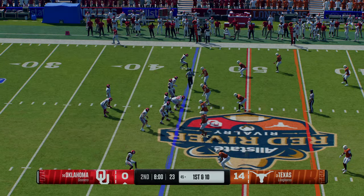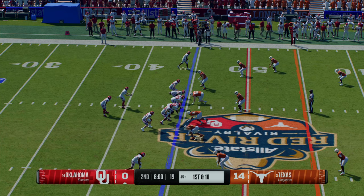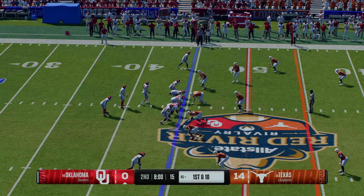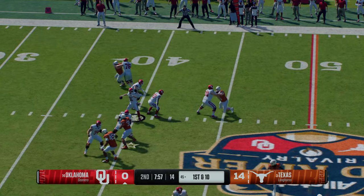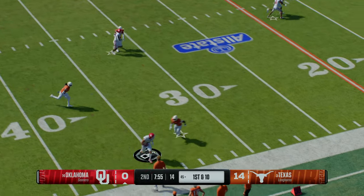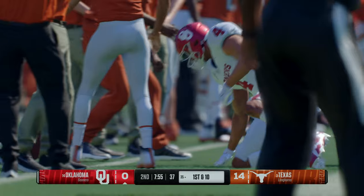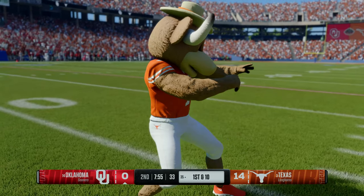Here we go, first play of the quarter. The offense has a first down. Off the play fake, looking to throw. Lets it fly to the wideout, finds a man downfield. That's a big gain to the right before he goes out of bounds. It'll move the sticks, more than enough for a first down.